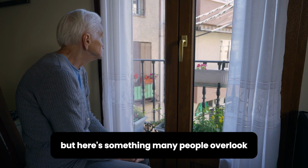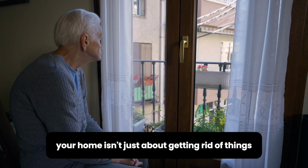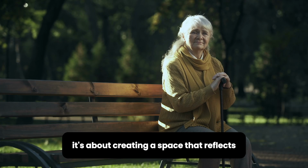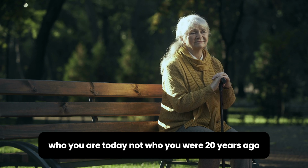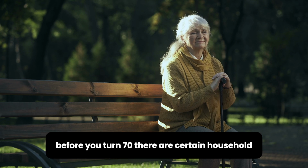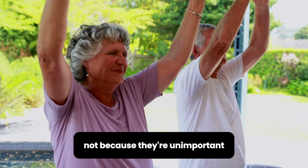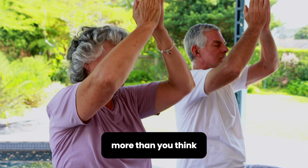But here's something many people overlook. Decluttering your home isn't just about getting rid of things. It's about setting yourself free. It's about creating a space that reflects who you are today, not who you were 20 years ago. Before you turn 70, there are certain household items that deserve a second look. Not because they're unimportant, but because holding on to them might be weighing you down more than you think.